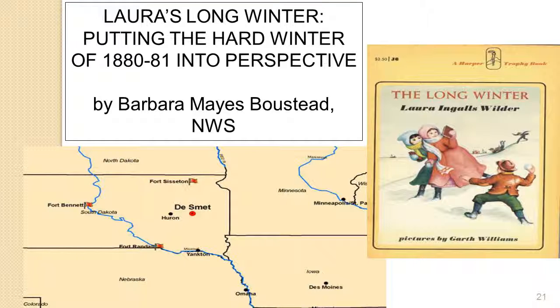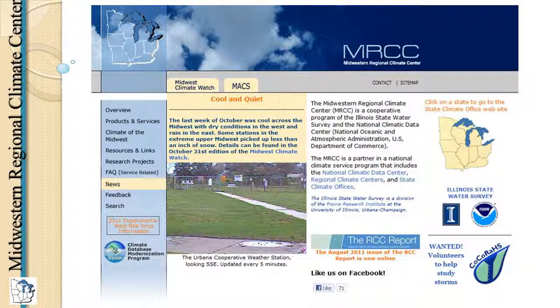The last example is of Laura Ingalls Wilder. It was a verification of the winter that she described in her book, and Barbara Mace found that she did a pretty good job of actually describing that winter, and those results were relayed at the Laurapalooza conference.